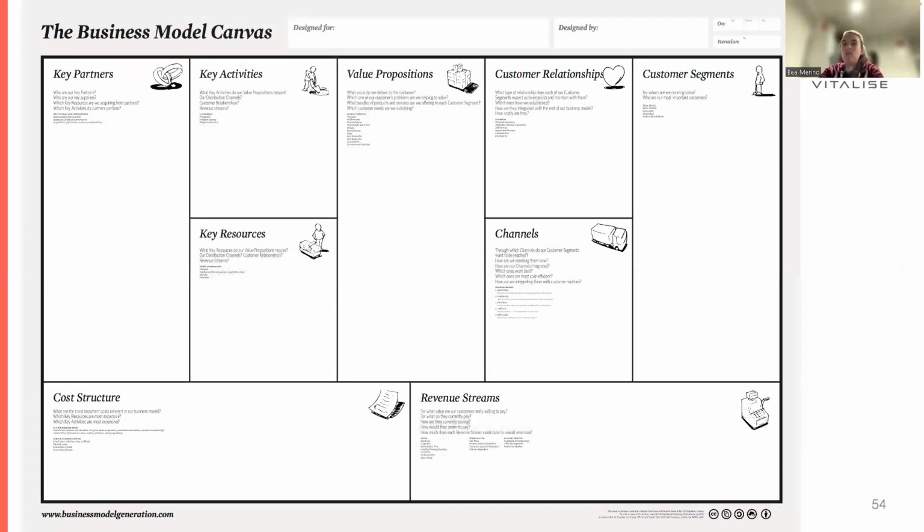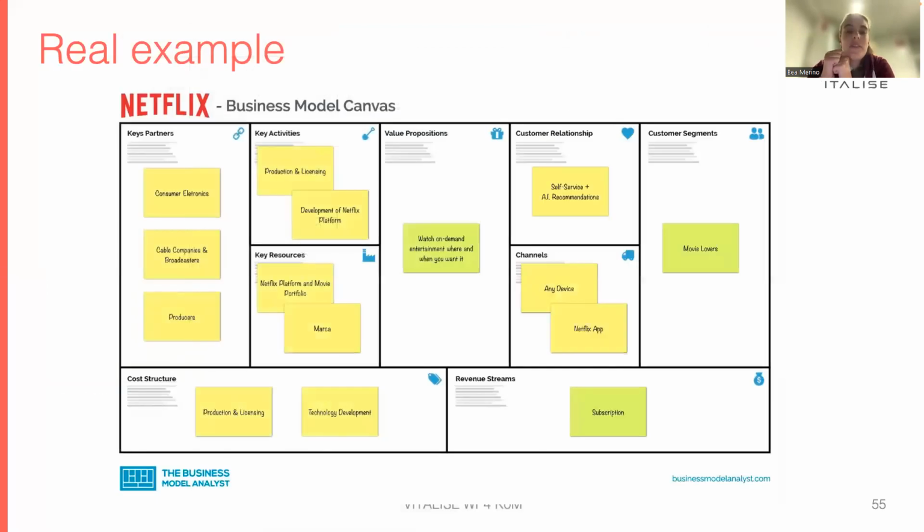So finally, you will get this kind of picture, but filled with all the answers to these key questions, to be able to have at a glance the business model canvas of your innovation, your solution, your product, or your service. Now, next slide, please. Let's have a look at a real example.